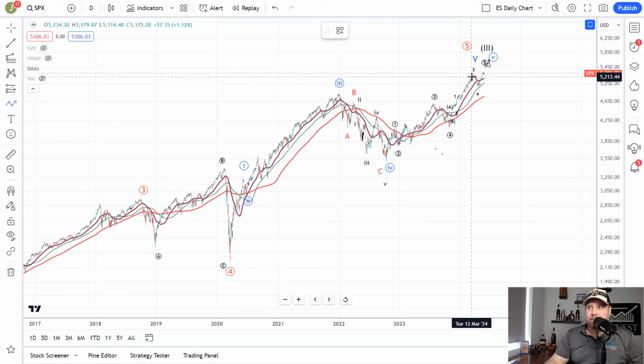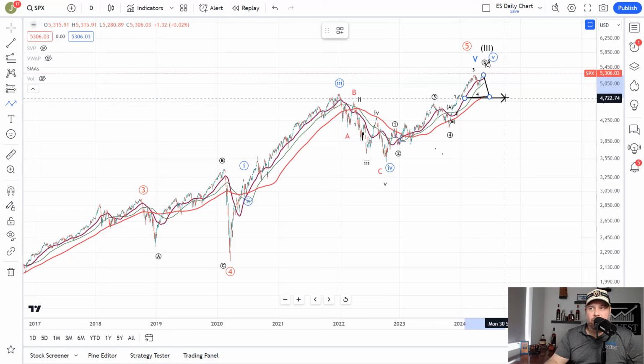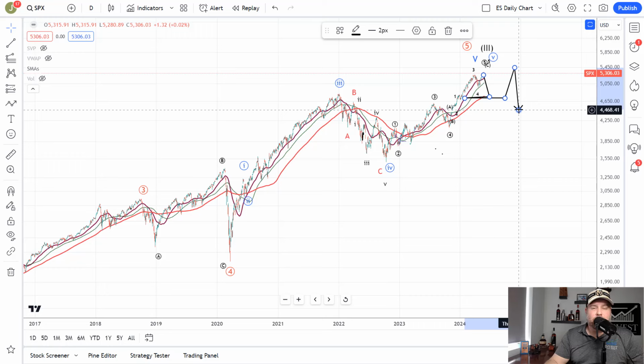4,800 is the next major key level to the downside. It is this support right here, and then we would look for either an impulsive move or a move back up in wave five, depending on what kind of structures we get, or a break of that level. And if 4,800 breaks, then it becomes a lot more likely we're headed down in a much bigger correction.